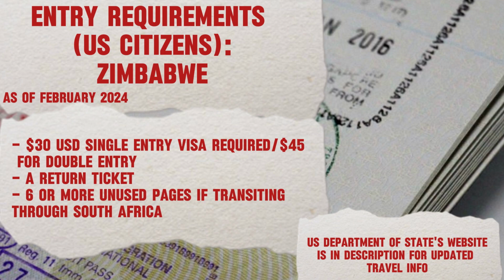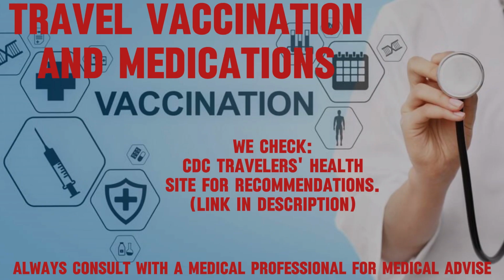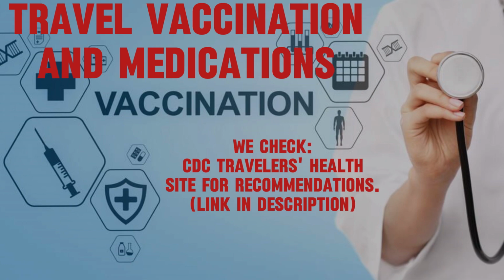For travel advisories and updated U.S. citizen entry requirements, we have included a link to the State Department's travel website. Additionally, to keep ourselves healthy during our travels, we refer to the CDC's Travelers Health website for any recommended vaccinations or medications, as well as a consultation with our healthcare provider.